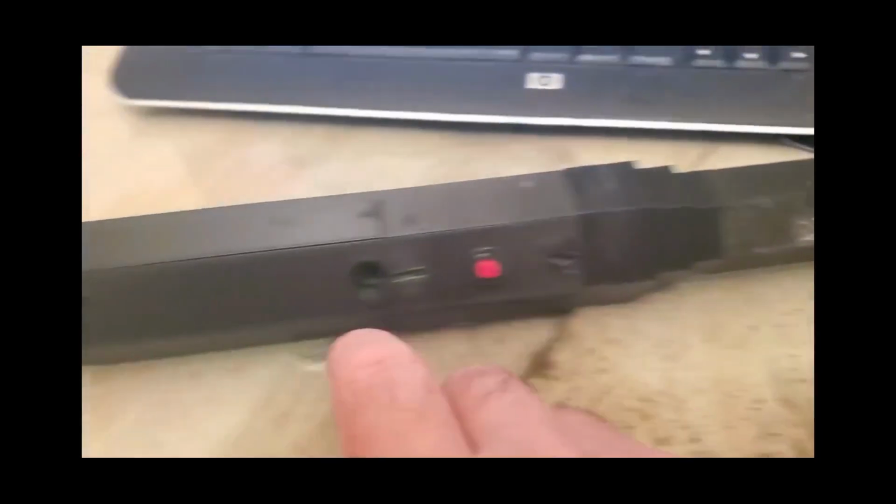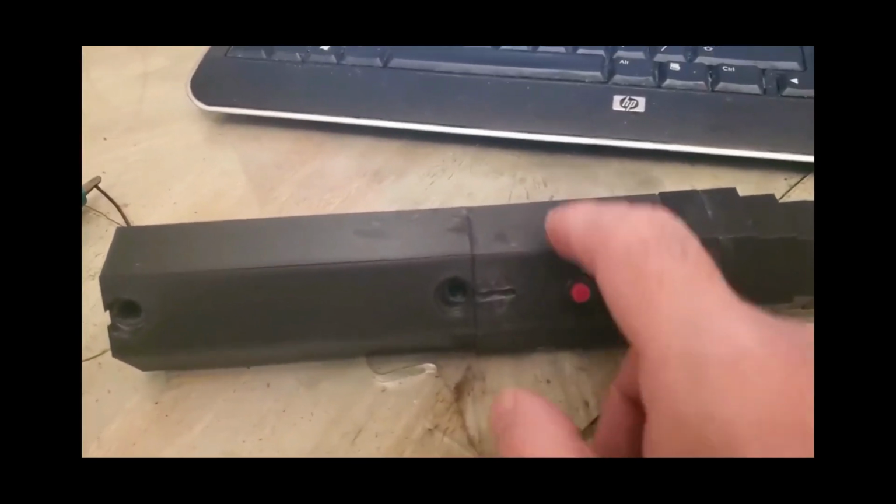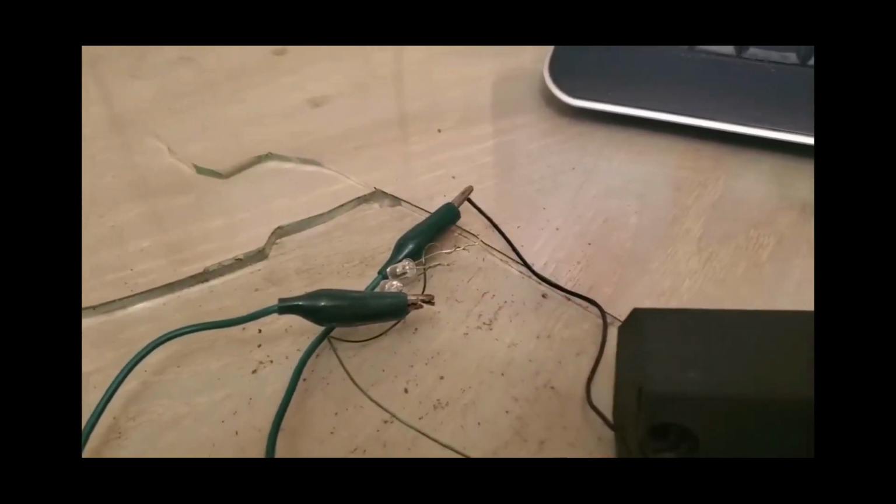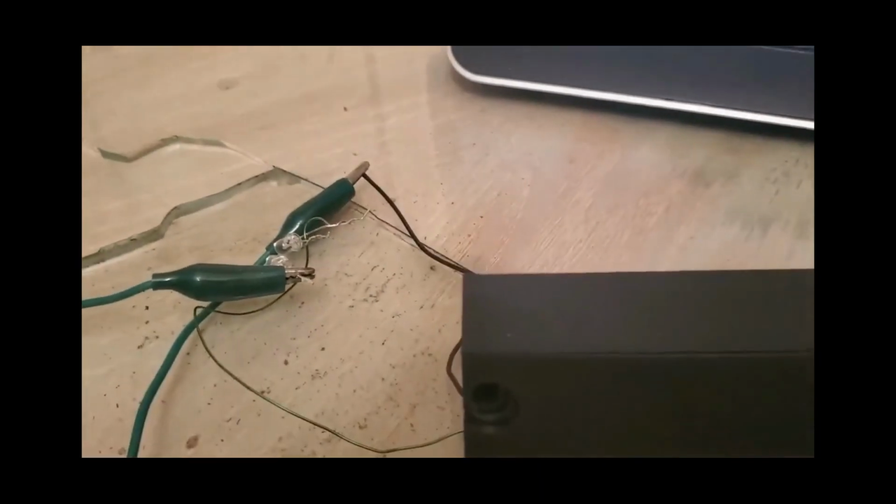So here's where we're going with this. We've got the handle, the switches, the potentiometer, the battery pack. And here is where your light face will be. And so we hit this.